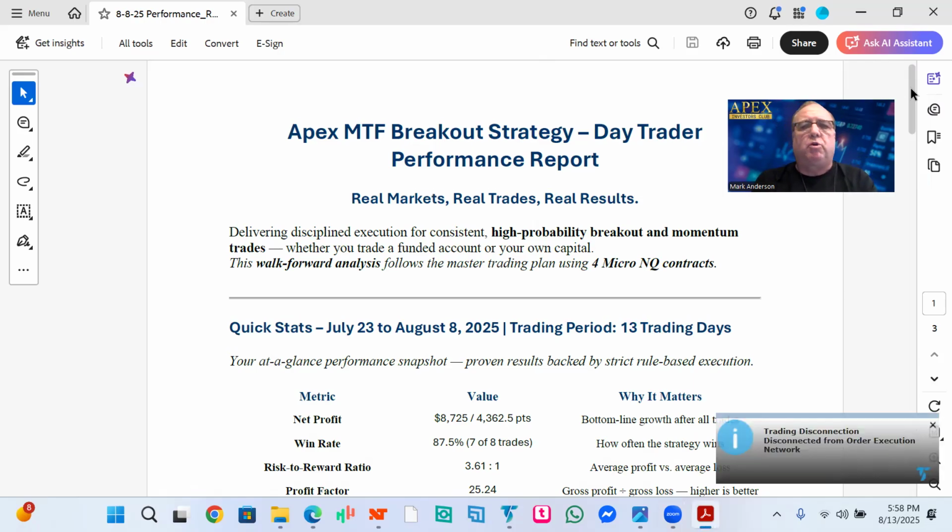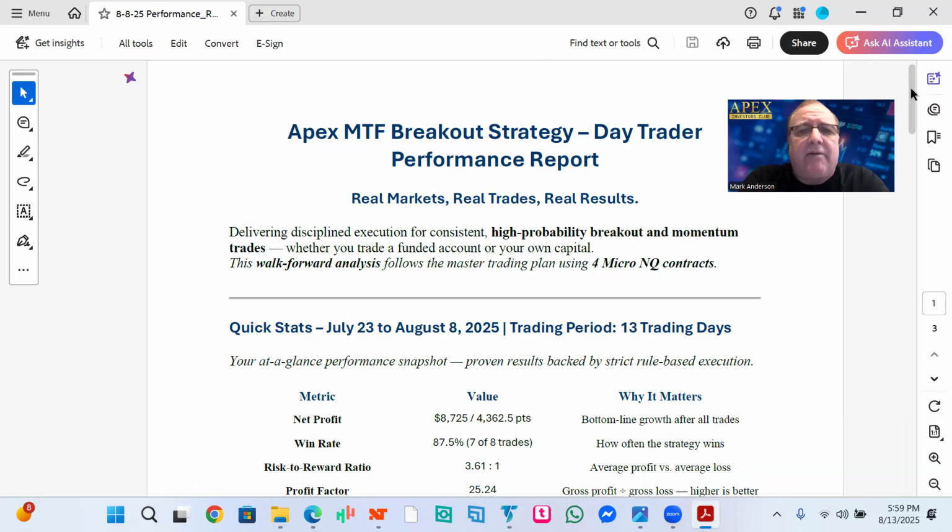But here's some real quick stats. The Apex multiple time frame trading strategy. It's basically a high probability breakout momentum trading strategy. I have four different strategies for different types of traders. This particular one is for day traders, and the way I'm defining day trader is somebody that's looking to trade a couple times a day, right? I have a scalping system that trades about 15 times a day, and then I have some longer term swing trader systems that trade just once or twice a week, if that, on a much slower, longer term time frame. So this is for the day trader, a couple times a day.